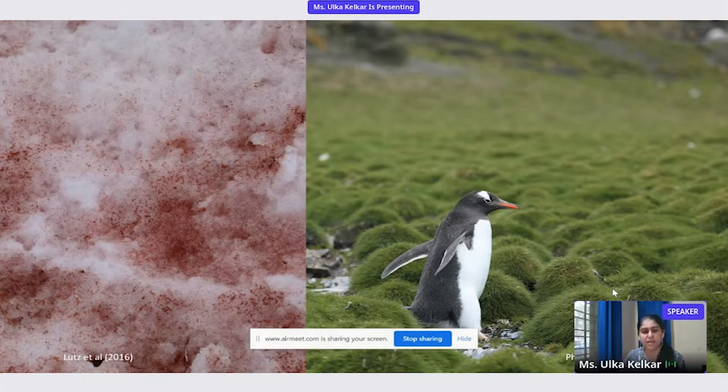And there's a study by Lutz et al. 2016, which shows how the number of watermelon snow sites has increased over the last few years as an indicator of climate change. This also has a feedback effect because the albedo effect is less when the snow is darker rather than white. The picture on the right shows a very grassy land, very, very different from what you imagine Antarctica to be like. So my colleague was very surprised.